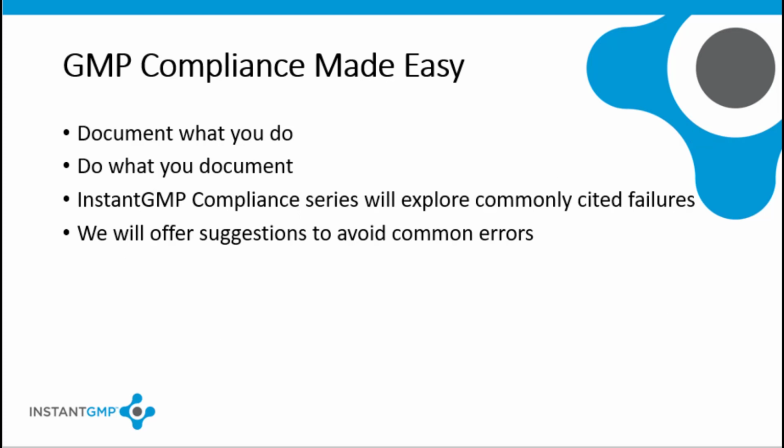The basics of CGMPs can be distilled down to one concept that can help make compliance easy. If you remember to document what you do and do what you document, you will capture the essence. In this InstantGMP compliance series, we will address the most commonly cited failures and will offer suggestions on how to avoid these errors.